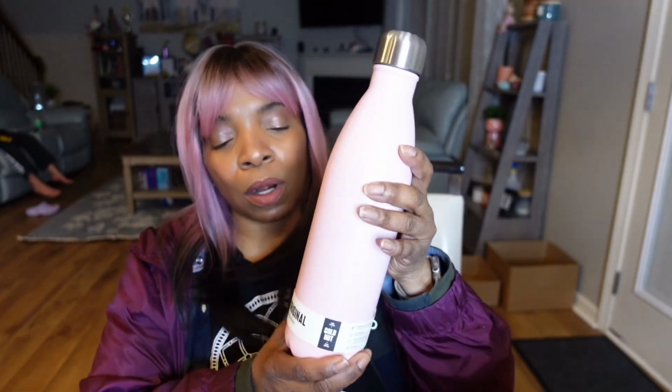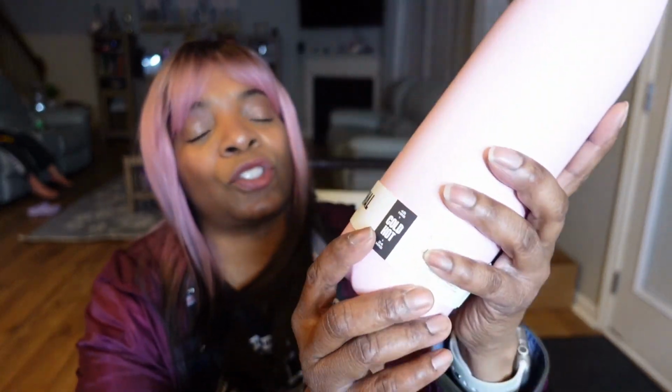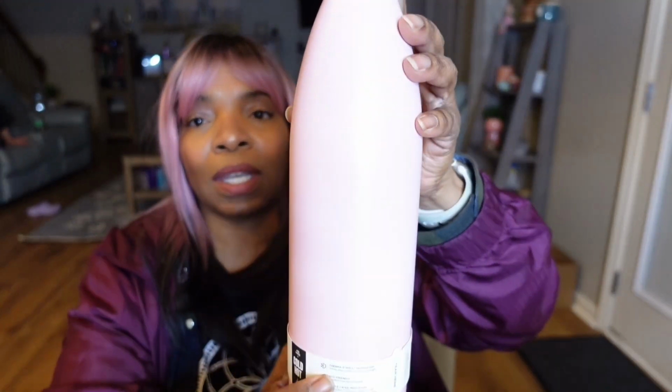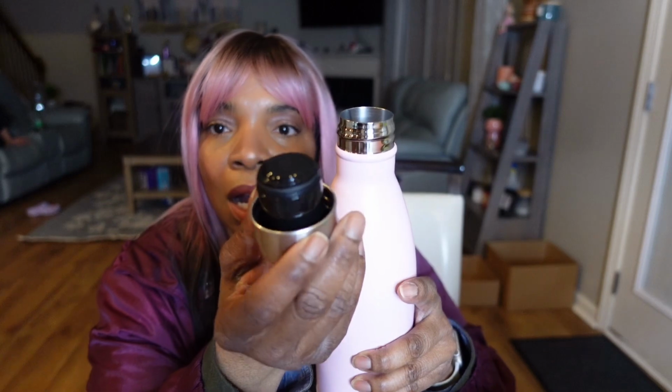I've never really tried these types of water bottles. This is a Swell, which I've heard of. It's a Swell original. It says, by choosing Swell, you're helping to reduce the use of single-use plastic products that pose a threat to our environment. So that is a good thing. This is what it looks like here. This is the top to it.